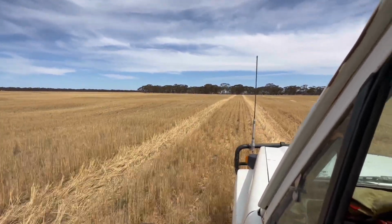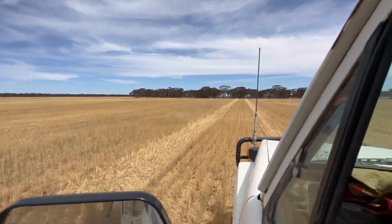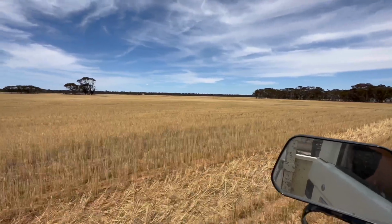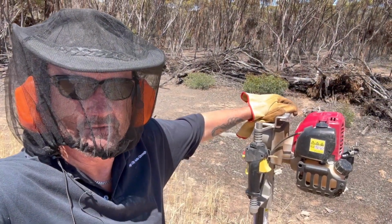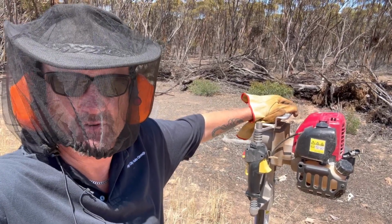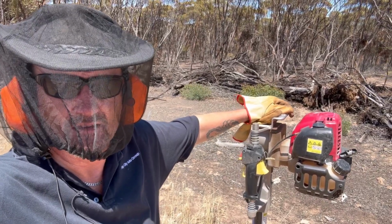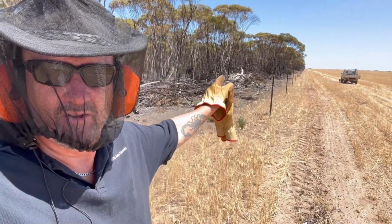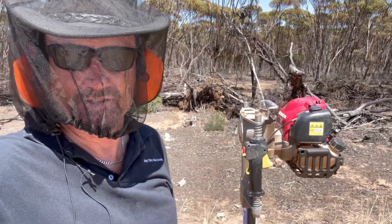Then there is a period of time between when the harvest is finished to when the new crop is seeded. But a farmer's job is never done, and in this case there's a lot of fencing to be done. So probably one of the most important jobs as a farmer, especially if you're going to be running livestock, is fencing. So all the way up that fence line, about I think it's 1.8 kilometres, I'm going to be jamming these posts in.